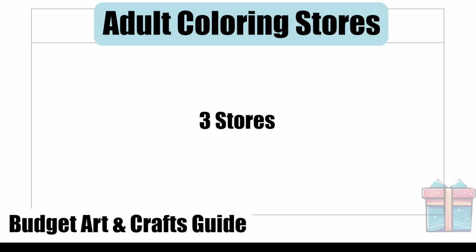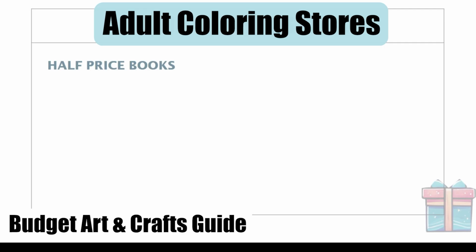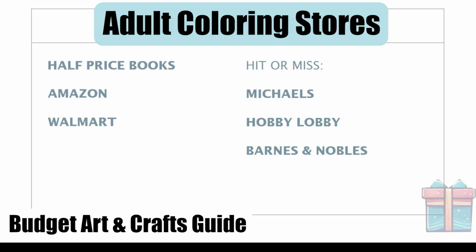When it comes to stores and finding budget-friendly adult coloring books, the best places I've seen with discounts are Half Price Books, Walmart, and Amazon. They seem to have more discounts compared to places like Michael's, Hobby Lobby, and Barnes & Noble, so check those places first.